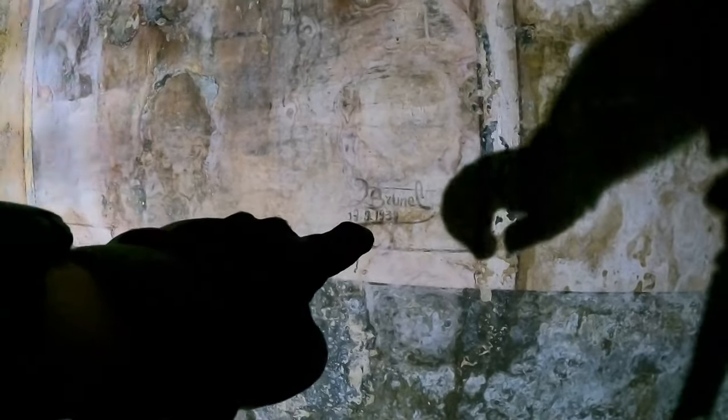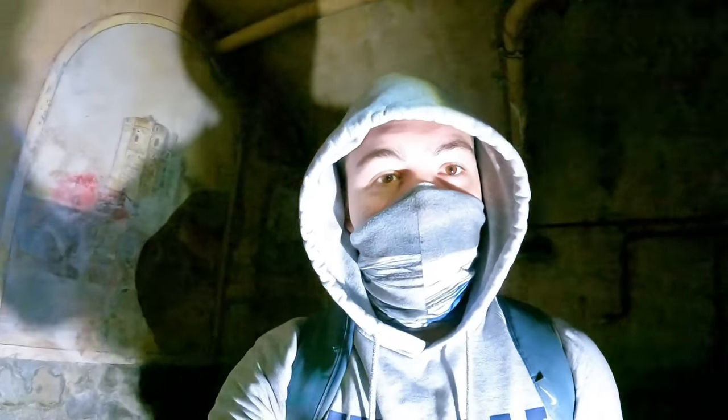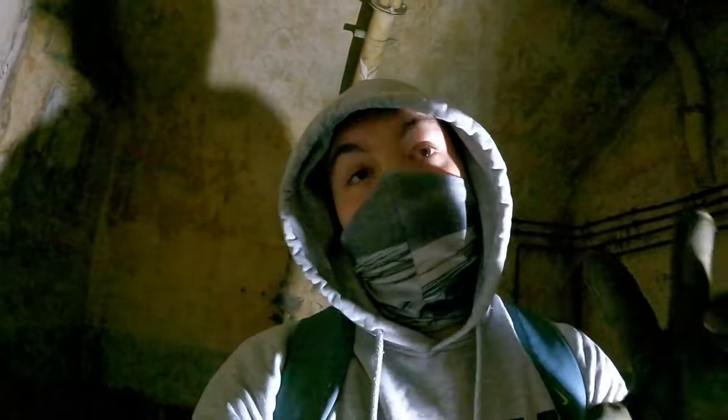It says 1939. And this, yeah, it's too old, sorry, I can't see anything. But it's sort of a window actually. So it's freaking awesome actually. You find stuff like that here. It's untouched. Almost.